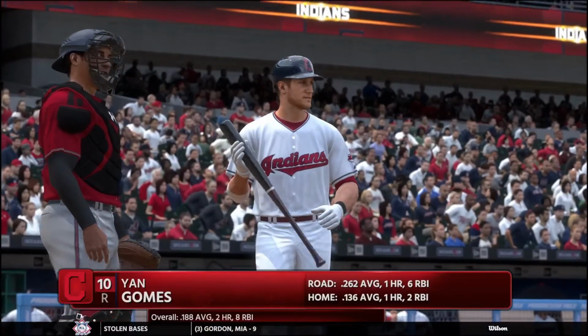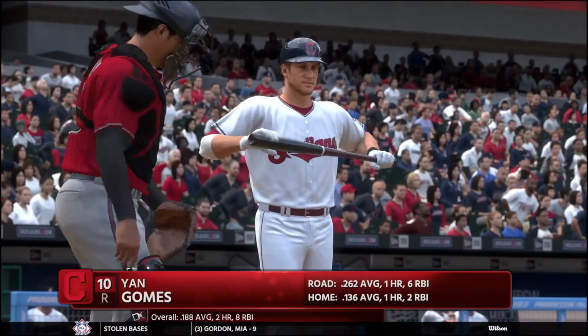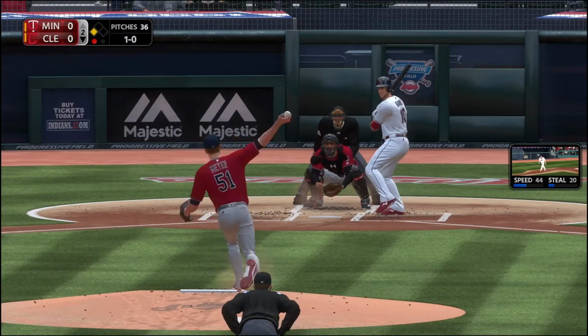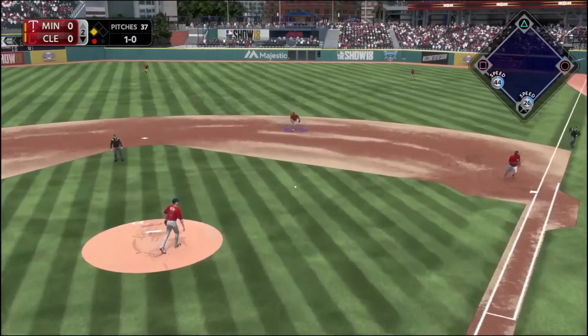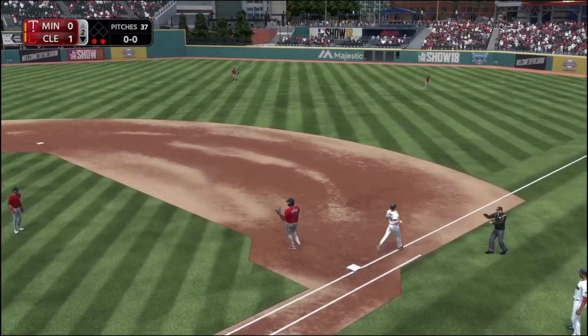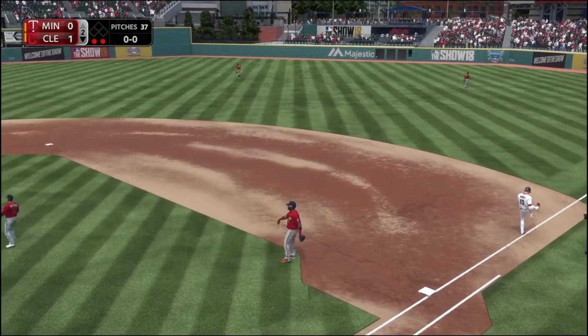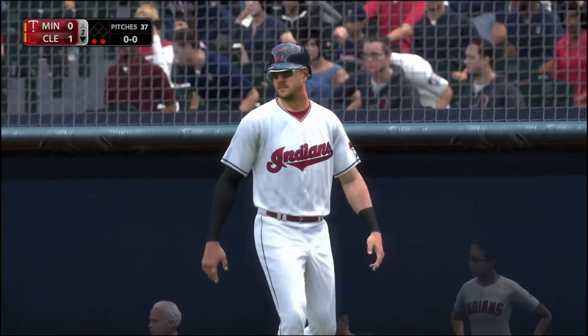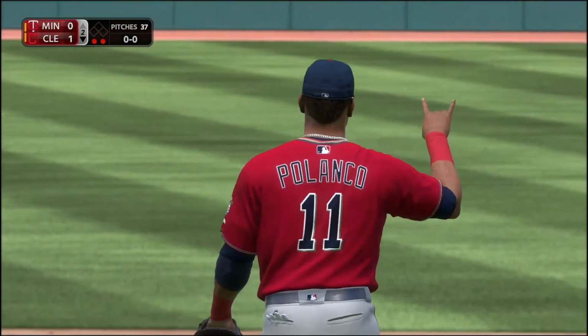Yan Gomes batting .188 with 2 home runs and 8 RBIs, a runner on third with 1 out. Here's the delivery, and a ground ball to the right side. It is played there on to first for the out, but the run comes in to score, and this time the Tribe draws first blood. Lonnie Chisenhall crosses the plate to give the Indians a 1-0 lead.